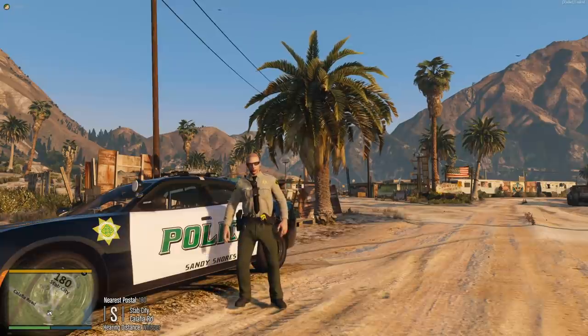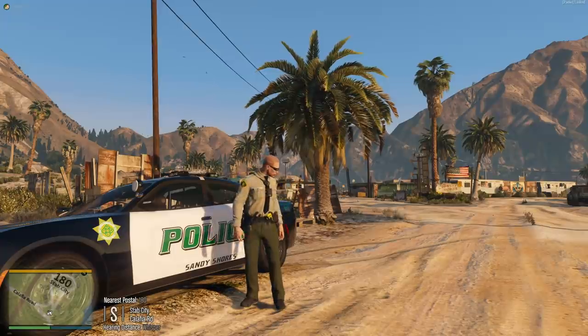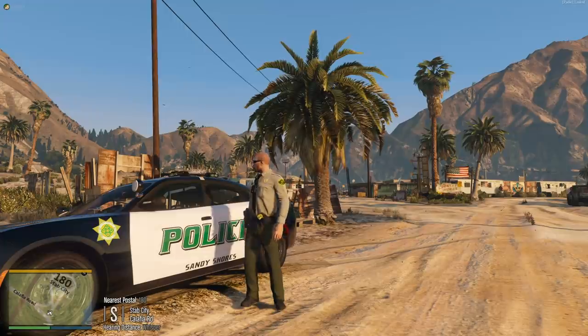We're at Stab City, just getting myself situated with the uniform and all that. I've got the 5 stars around the collar. We've got ourselves body cam and the microphone going over the back. Damn, beautiful uniform. It actually flows so well with this vehicle. It's not even funny. So let's go ahead and hop into this.